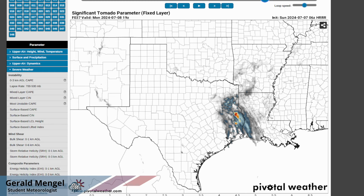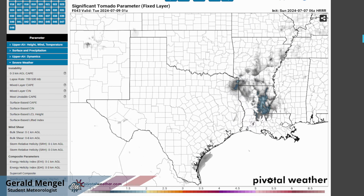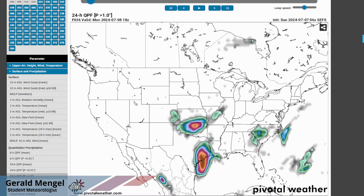Look at this flare-up of these SIGTOR values from areas of East Texas into portions of western Louisiana, up into the Texarkana area, overnight Monday and into Tuesday. We could even see a nocturnal tornado threat with this. So you've got to have a way to get those watches and warnings should they be issued for your area.